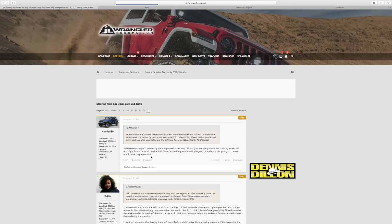Number two, some have said that Chrysler just came out with a TSB for a computer update. There is nothing software related that is going to fix a mechanical manufacturing metal-to-metal issue where the tolerances aren't correct or not correctly adjusted. Steering boxes, you've got to be the absolute pro to build a steering box and adjust it correctly according to manufacturing specs.